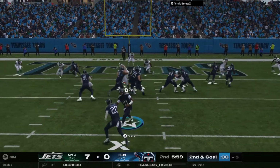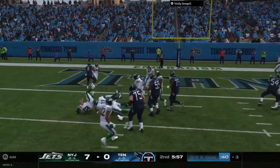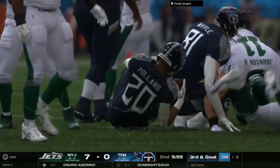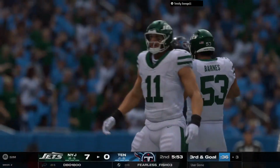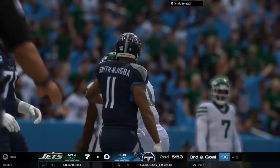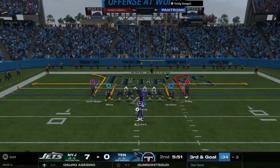Set up. Pollard again. And once again, this defense very stout. They stop him for no gain for the 2nd straight play. No yardage to speak of whatsoever. Leads to a 3rd down.